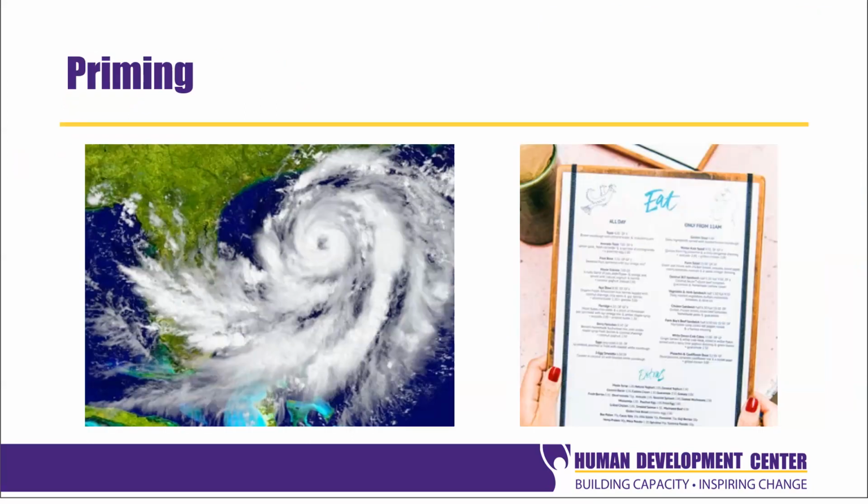Priming is another essential support, and we're going to talk about what that actually means, but in simple terms, it's just preparing yourself for a difficult situation. When a hurricane is coming, we prime ourselves by watching the weather or, of course, watching all of the posts on social media to keep us up to date. I myself, I'm a very picky eater, so anytime I go to a new restaurant, I always prime myself by going to their website beforehand to see what I'm going to eat whenever I go there.